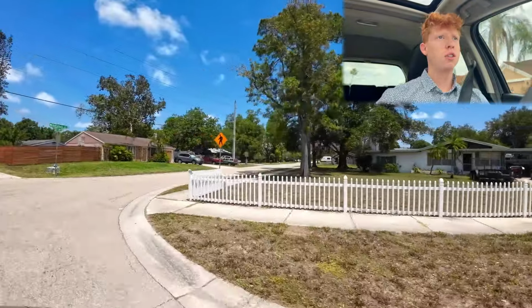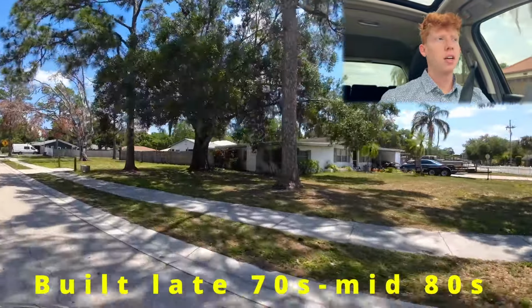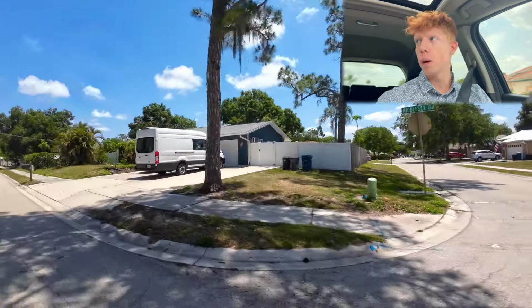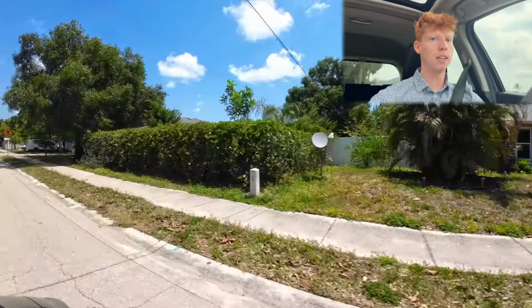Now, homes in Lake Sarasota were built between the late 70s to early 80s, and you'll see a lot of them have been renovated with either newer roofs or updated interiors. So you could still really score a good deal on one of these updated homes for a relatively good price because they're still built in the later years.